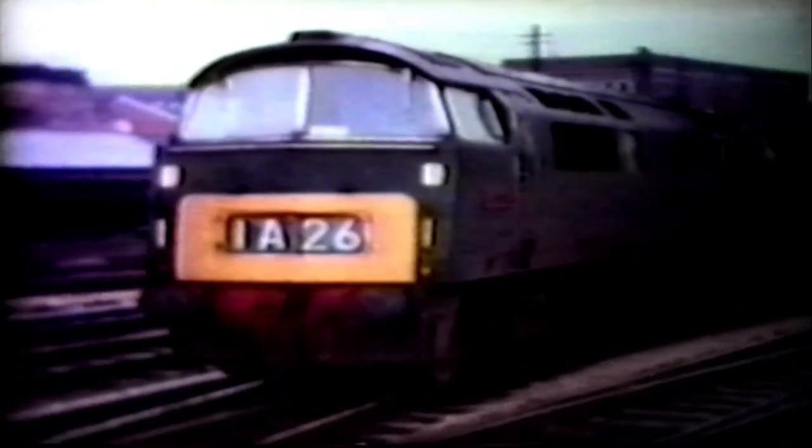For our last two 27s, number 27036 arrives and number 27019 departs. These trains were steam heated. Unavailable, this stock was substituted and the train was 52 hauled. It's seen here at Birmingham Snow Hill Station.